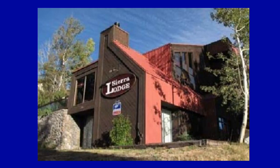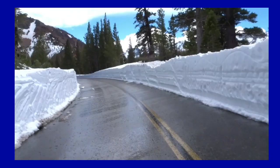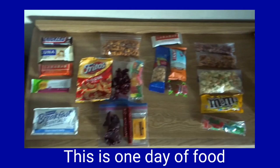I took two zeros there and then was back on trail, back the same way, though the walk was a little easier because 1 mile of the road to Horseshoe Lake had been cleared. There was only one resupply option between Mammoth Lakes and Sonora Pass. This was Tuolumne, but unfortunately the road from Tuolumne Meadows was still closed, and as a result the store was not open. This meant a 7-day food carry to get to Sonora Pass.